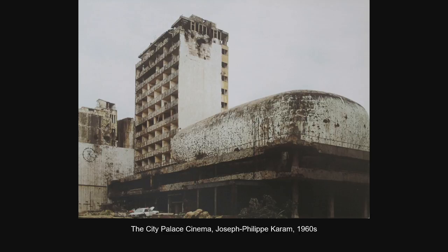A very interesting story about this, because at the time, you were not allowed to build on top of movie theaters. They were afraid that the building would collapse on an audience that would be in the cinema. So the architect that was very smart, Joseph-Philippe Karam, managed to convince the authorities that, well, after all, you forbid me to build on top of the cinema, but you cannot forbid me to build under it. So he raised the cinema itself and gained all the ground floor as shops and patisserie for the famous sweet shop in the country. So this remained as an example.